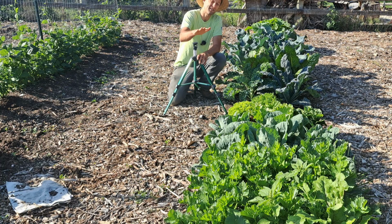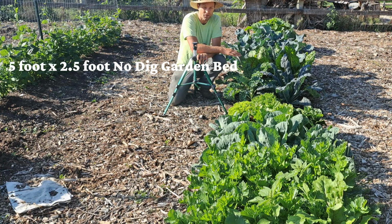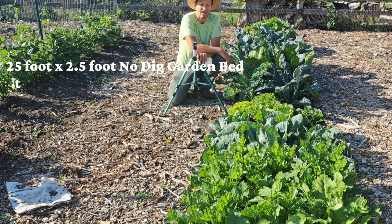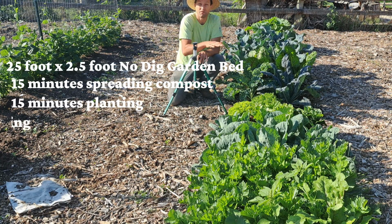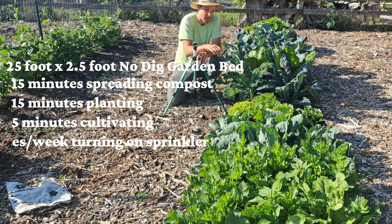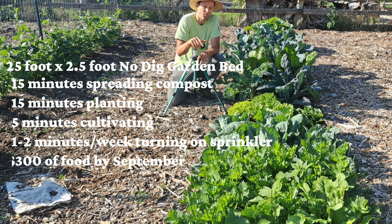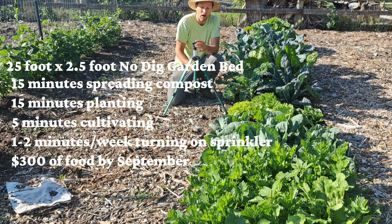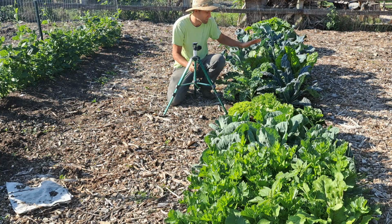This tiny 25-foot by 2.5-foot no-dig garden bed is about to produce $300 of food. And all I have done to make this happen this year is I have spent 15 minutes adding 1 inch of compost. I've spent 15 minutes planting the transplants in June. I've spent 5 minutes cultivating it with a hoe. And we have irrigated it with a Wobbler Sprinkler, just like I showed you, 1 to 2 times a week since June. And that's it. And now we have all of this food to harvest.